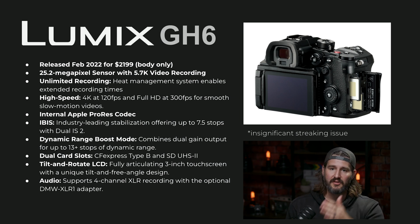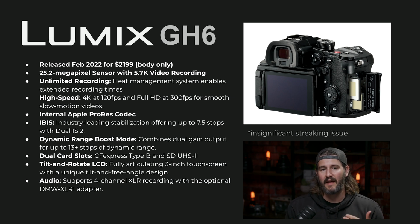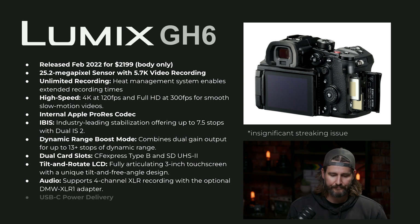I don't like the external audio recorder in addition to the camera because it's just more stuff you have to bring, more stuff you have to sync up in post, and the more you can streamline and simplify, you can save money first and foremost, but you can also make your life easier and better and your production more streamlined. So I love this feature. I've used it a lot actually on the GH6. 4 channels of audio, 4 different microphones if I need it. It's quite a compelling feature, and I did buy that XLR1 adapter to do that.